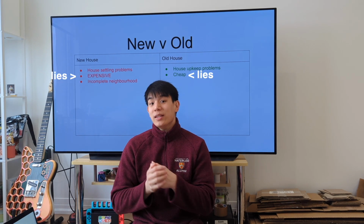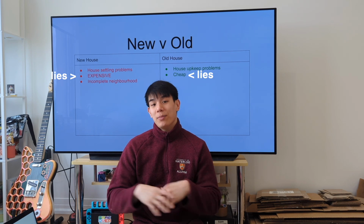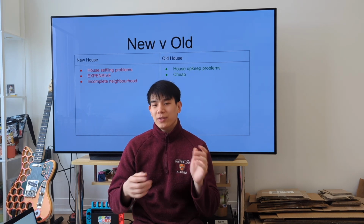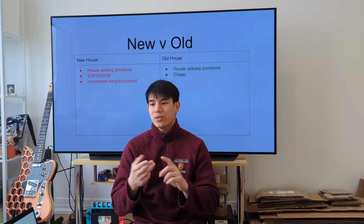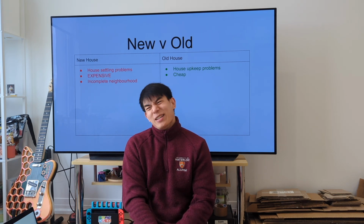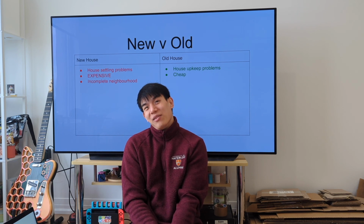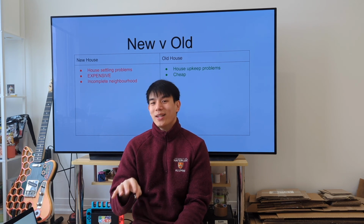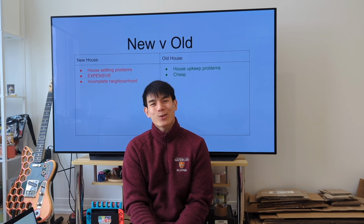Last point to mention is the neighborhood. Because this is a new complex, the area around our house is incomplete. There's no lawns, there's no trees, there's no shrubbery. It's all kind of just coarse dirt. And we actually also didn't have a road going into the townhouses either when we first looked at this house. So it's kind of discouraging.